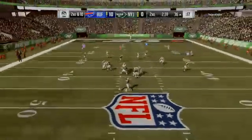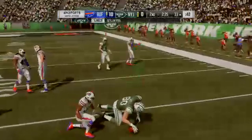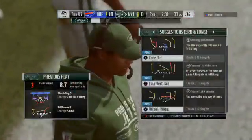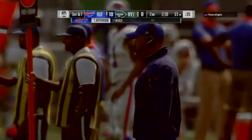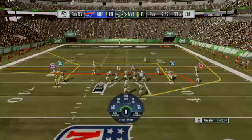Off the play fake, he'll look to throw. And it's a short one here, complete to the tight end. And he's going to get it down to the 33-yard line here. Only 3 yards on the catch. It's third down. The last catch did get 3, but they're still left needing 7 yards on third down.